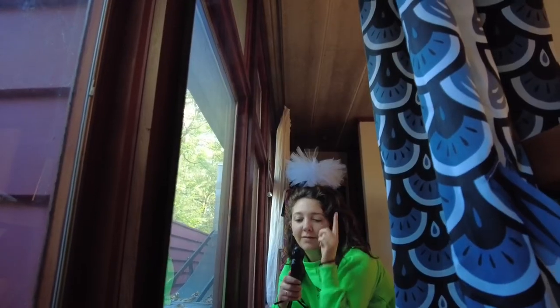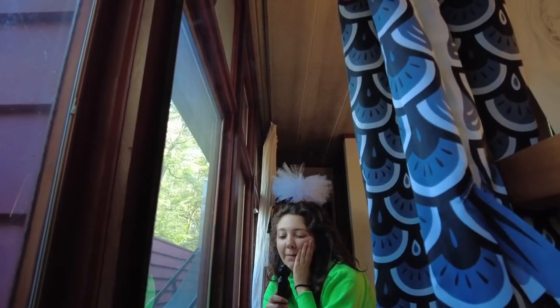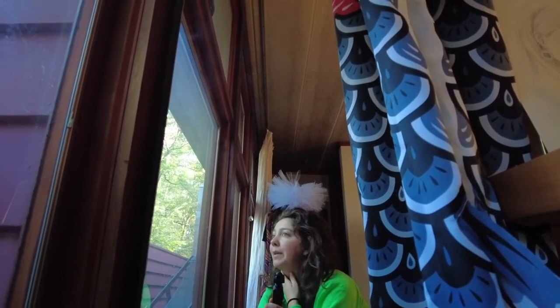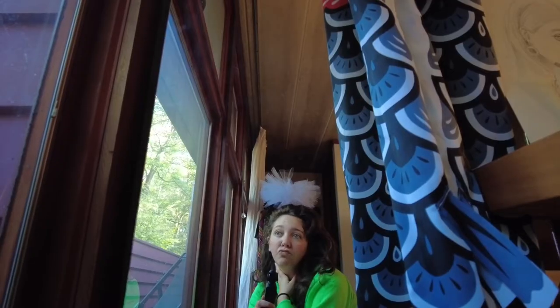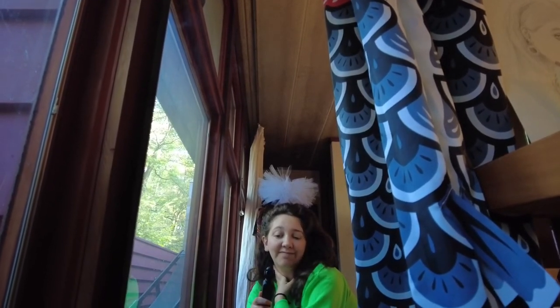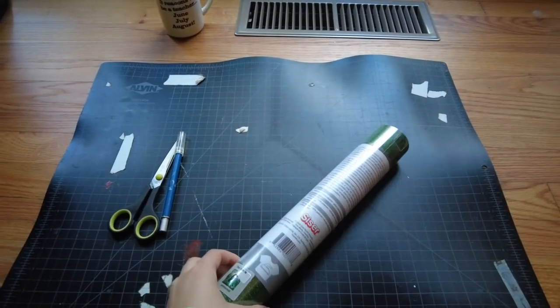It's day two. I just woke up. We're gonna work on the leggings, which requires some heat transfer vinyl. And I don't really know how it's gonna go. So let's find out. Here is the vinyl I'm gonna use.